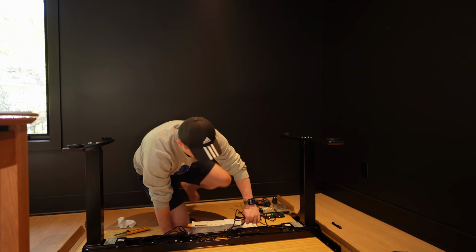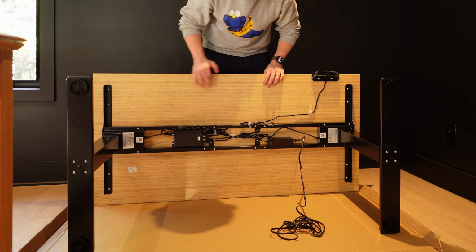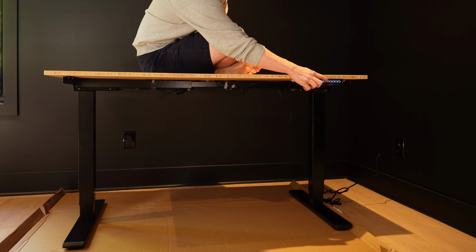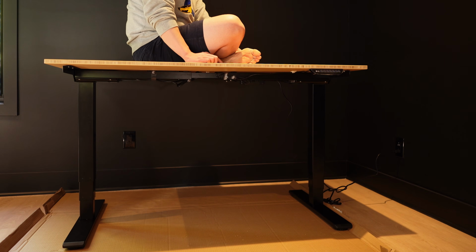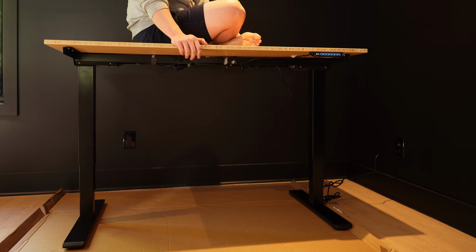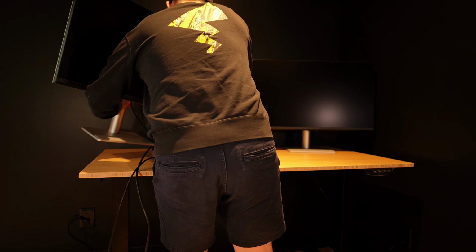Once the table was assembled, you just need to hook up all the cables for the motor, and it also comes with accessories for cable management. The motors were silent and felt very strong. It even took on my full weight without any issues at all. Overall, I really recommend the FlexiSpot standing desk, and their prices are very reasonable for the quality that you receive.